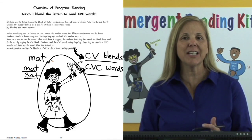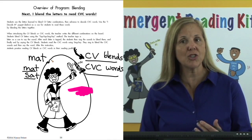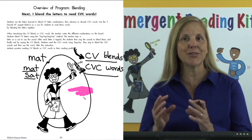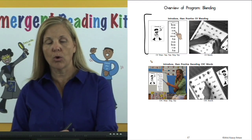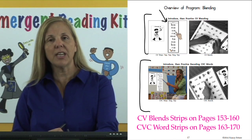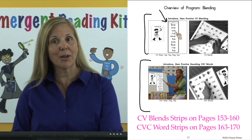When teaching these lessons, you will use a puppet to introduce the I Decode It strategy as a cue for students to remember that when they read these types of words, they are blending the letters together. When introducing the CV blends or CVC words, the teacher displays the different combinations on a strip. The CV blends are on the top picture, CVC blends on the bottom picture.